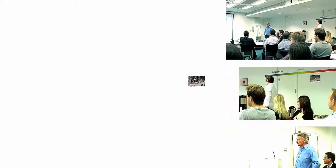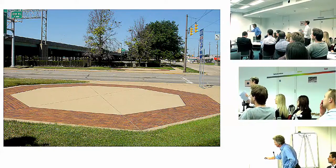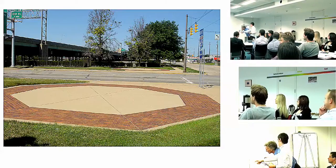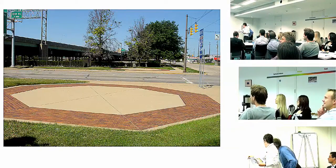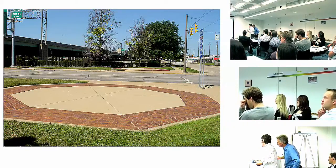Got quite a few of these, so we'll pace our way through them. Next one is... Just hit the arrow down there at the bottom. Down the bottom of the screen there. Oops, sorry. That one there. And that one, right.